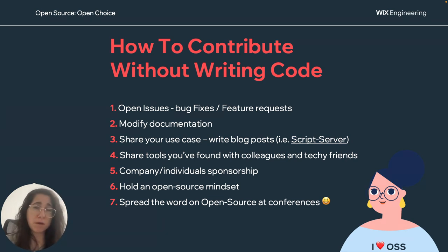Share your use case, write blog posts. I, for example, wrote a blog post about Script Server, which is an open source tool that allows you to expose Terraform and Ansible playbooks and other scripts, stuff like that, in a UI with permissions. It was exactly what we needed for our use case. So I've written a blog post about it, and hopefully people will use it because they will see that it's what they need as well. So if you have any use cases with open source, share your knowledge. Share tools that you found with colleagues and techie friends because they can maybe use them.